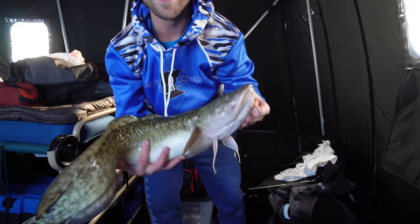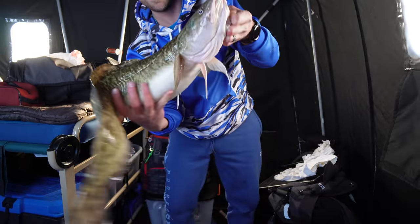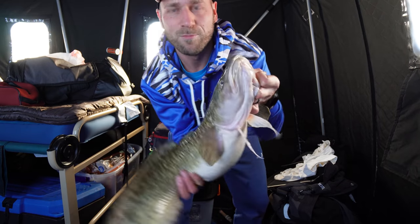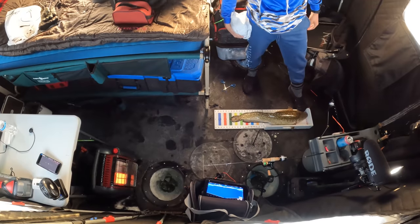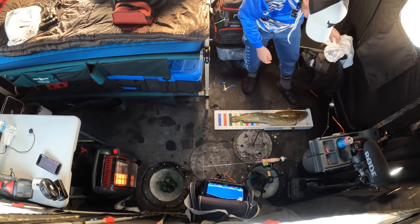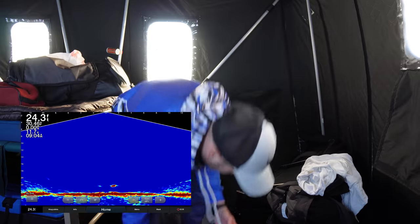So slimy. 32 inch eel pout. Look at this thing. Just a beast. We got 30 3/4 inches. Nice. Oh, we're doubled up. We got a walleye on the other one, I think.